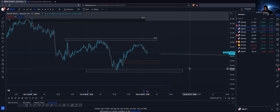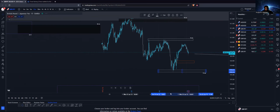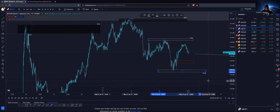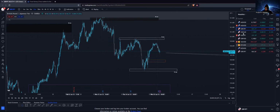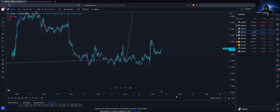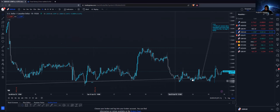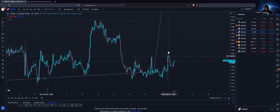Because right now we don't really see anything outstanding to be like, oh yeah, we're about to get active. Not like it usually is, but we're gonna see. UCAD still consolidating, so I don't think there's anything. Hit that hourly. Did we break any structure when we pushed back up? Yes, we did. Ooh.